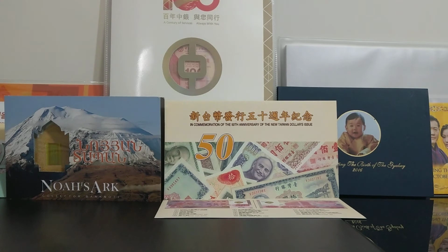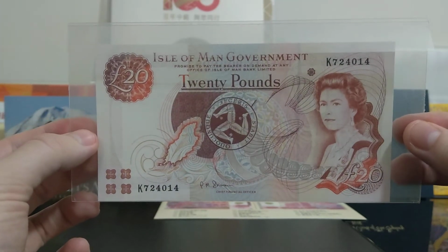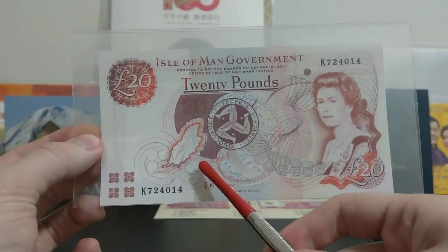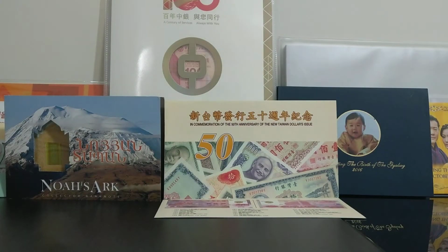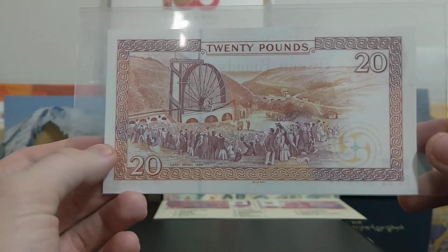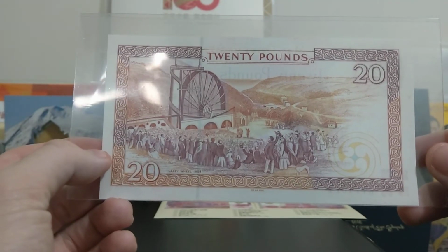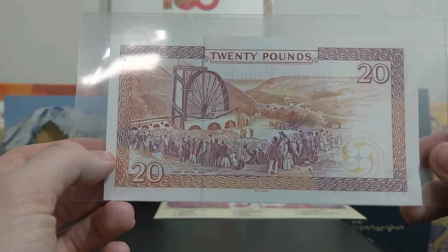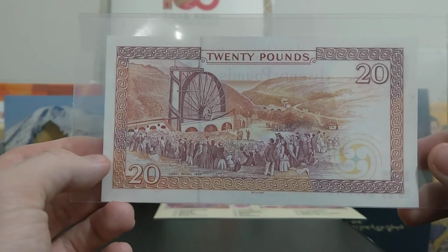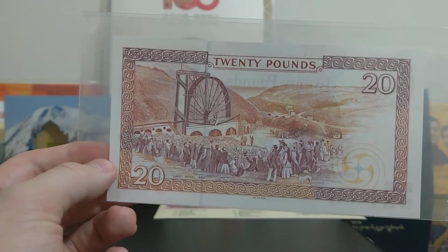So the next one is the 20 Manx Pound note, and here it is. Absolutely beautiful. Here you can see we've got a geographical representation of the Isle of Man. That's the shape of it. And then if we turn it around, now this one says, I think it says Laxey Wheel, 1854. So I guess that this is something relating to the Industrial Revolution, I would have thought. But that's just a guess. But obviously something that was constructed that was seen as quite a technological marvel at the time.